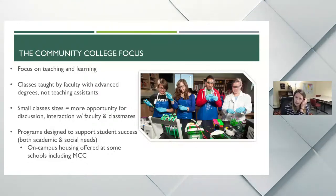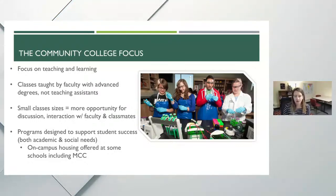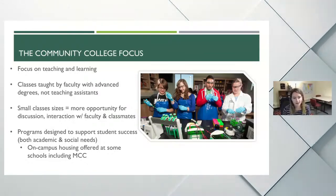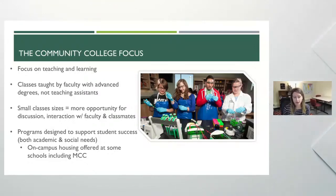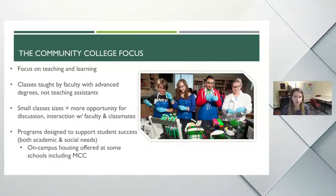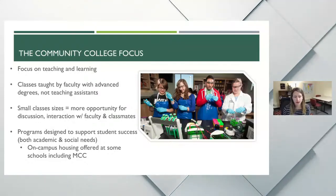In addition, we have a lot of programs that are designed to support student success, both academic and social needs. So for example, even though we're a community college, which a lot of students may commute to, living at home with family and commuting, we still do offer on-campus housing at our campus, and many other community colleges are heading in that direction as well, because we're seeing that students, even though they're at a community college, want to have that traditional college experience of living on campus and being a part of campus life, student organizations, and clubs. So we still have all of those opportunities that a traditional four-year university would offer.